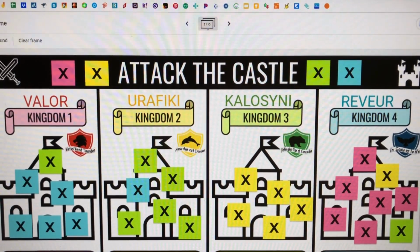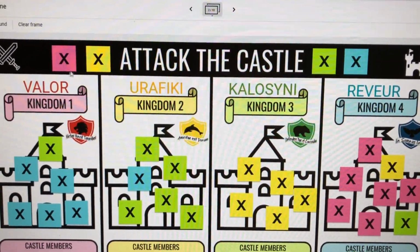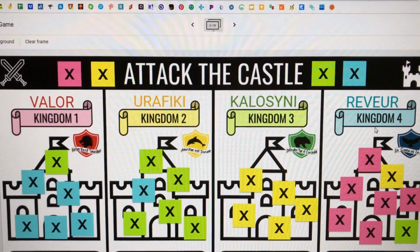And in math, we not only did a quick lesson on geometry patterns, but we did our chapter 10 review test. And of course, we took it to attack the castle. And these were the final results. So we had Calistini in first place, followed by Valor and Eurofiki that were in second place, and Revere was in third place.